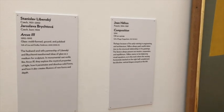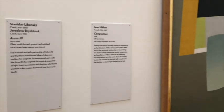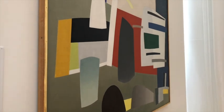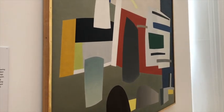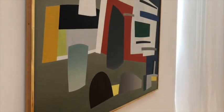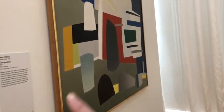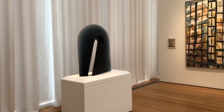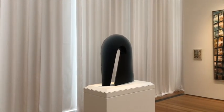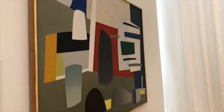So let's see, the oil painting was done in 1934. When was the glass piece done? 1992 to 1993. Okay. So much more modern sculpture than painting. This one has a lot of rounded forms and shapes along with straight lines going together, playing off of each other. They're sharp, smooth on the inside and rough on the outside. This doesn't have any roughness to it, though.